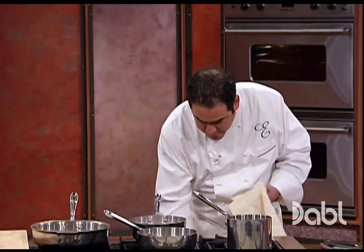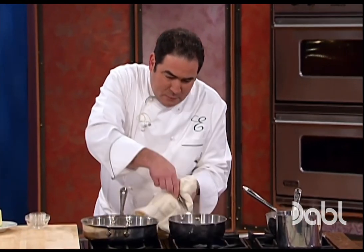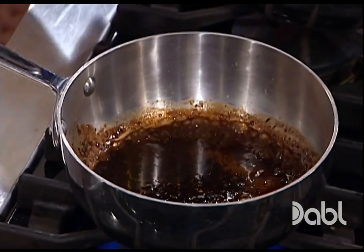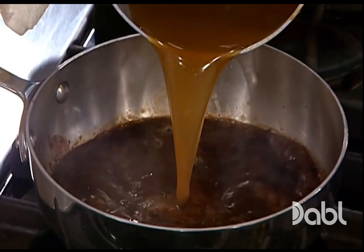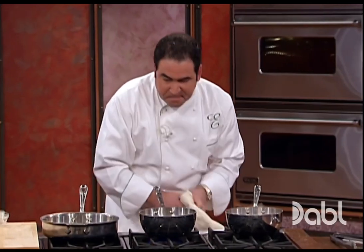Sauce is reducing. What happens when this reduces by half? When that reduces by half, it looks like this. Now what I want to do is take some beef stock or veal stock, beef broth. We're going to add some of that in there now. And we want to let this reduce by another half. You with me so far? Yeah. All right, there's a test at the end of this.